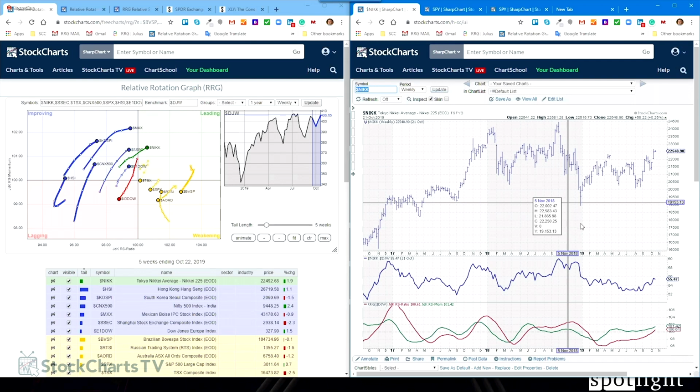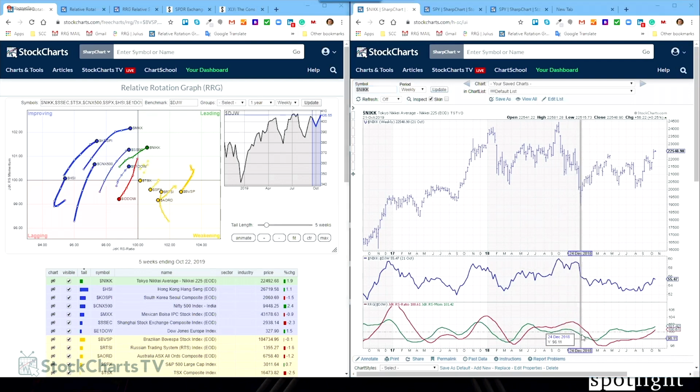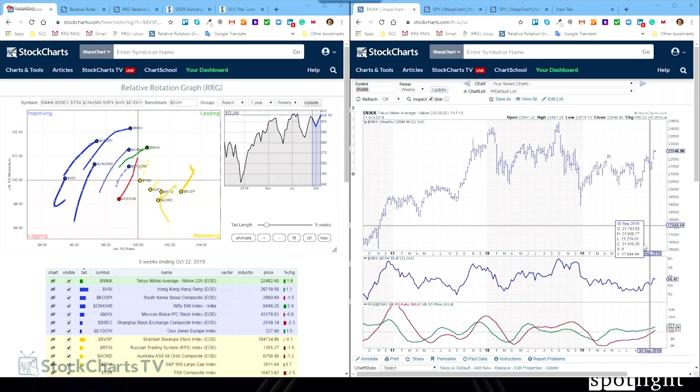Now, if you look at the Nikkei index, that's actually a very nice image. You see that it is breaking out of this consolidation pattern here. Unlike the S&P 500, it's not near its all-time highs, but it's got quite a bit of potential all the way up to that 24,500 level.